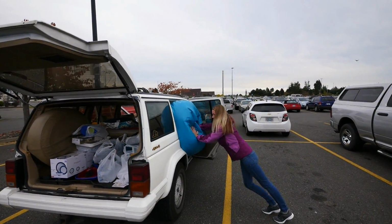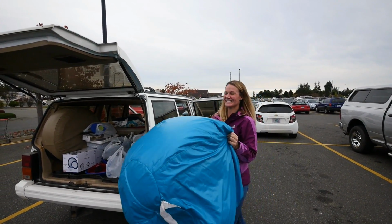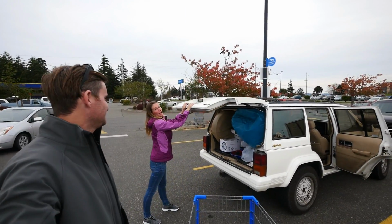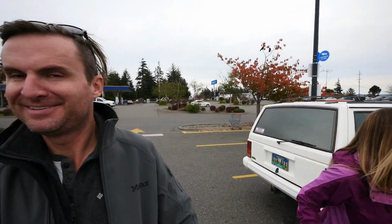What are you trying to do? All right. Let's just put it in the back. I can't see what we're doing now. See how easy that was? Just drive forward, don't back up.